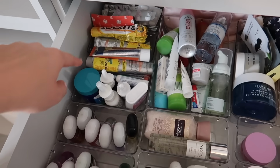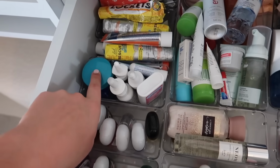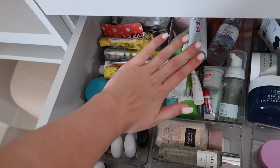And then this part's quite boring. It's all health stuff, like my nasal sprays if I ever need them, Vicks Vapor Rub, Soother Sweet, sheets and paracetamol, all of that. That's quite a boring part.